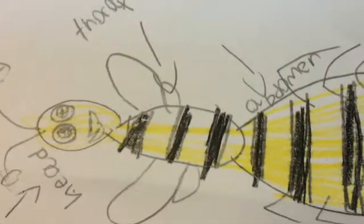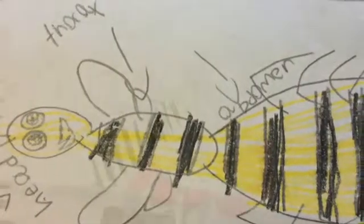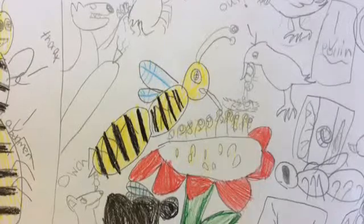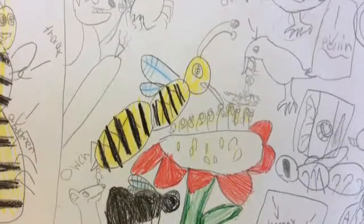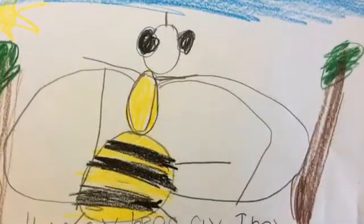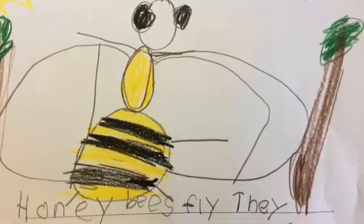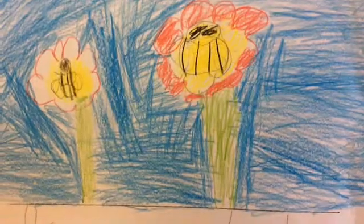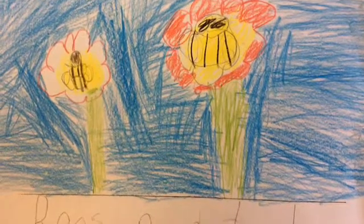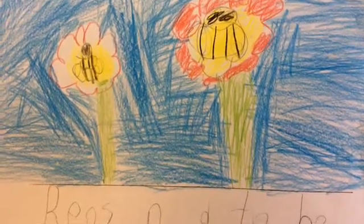Every bee has 3 body parts: head, abdomen, and thorax, including a stinger. But not all bees have a stinger, like drones. Honeybees have 2 sets of wings. Bees need to be small so they can fit in flowers, so they can eat nectar and collect pollen.